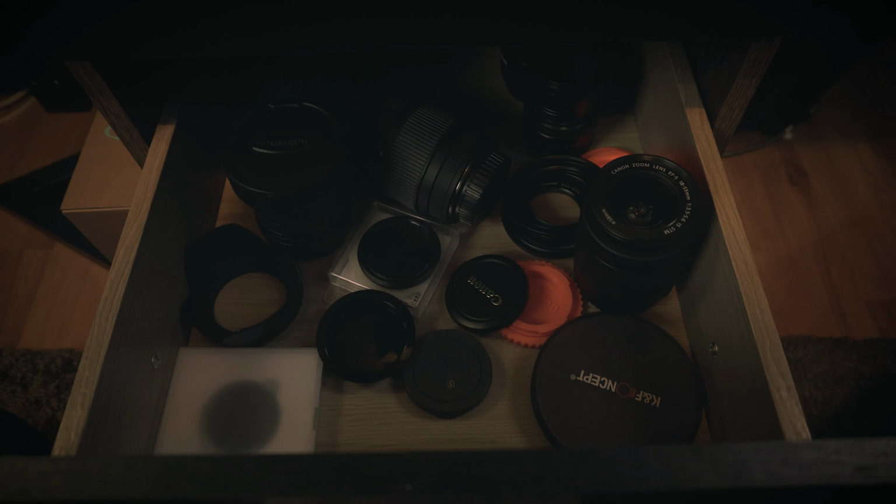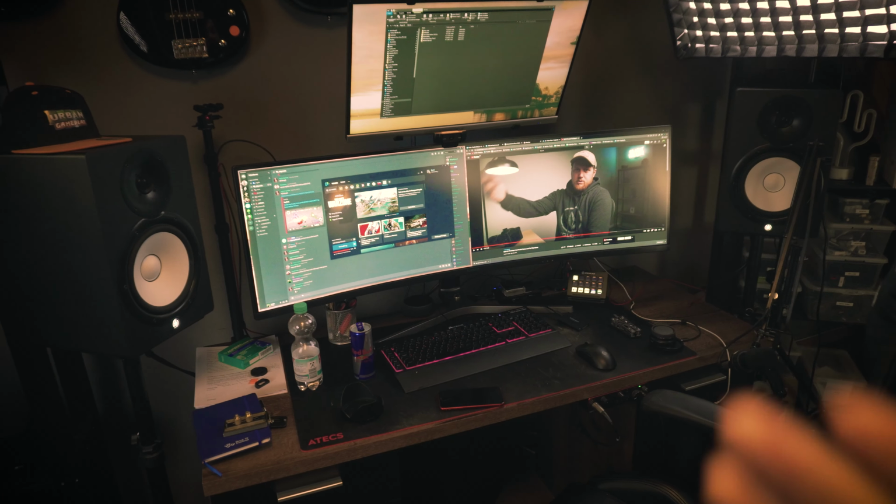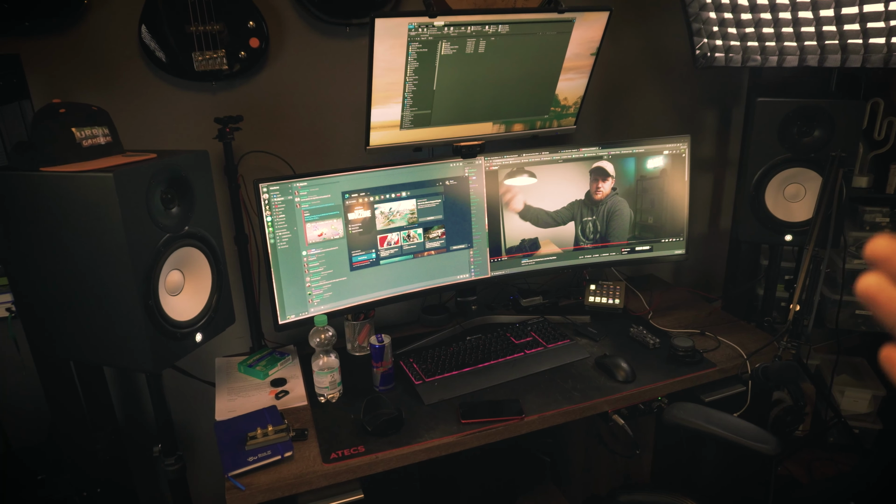And then we have everything that has to do with lenses and tools and stuff like that. So this is where I play games, this is where I edit, and also this is where I work. Because of Corona, I'm working from home. So I'm basically all day in this room, editing, working, watching YouTube, as you can clearly see, gaming. So I only need one room.